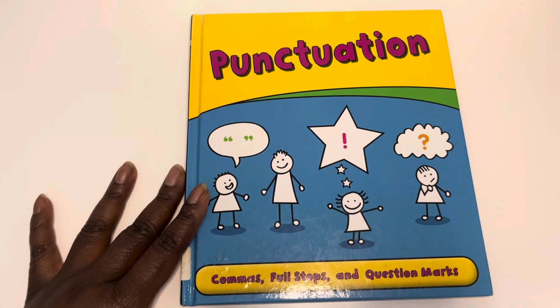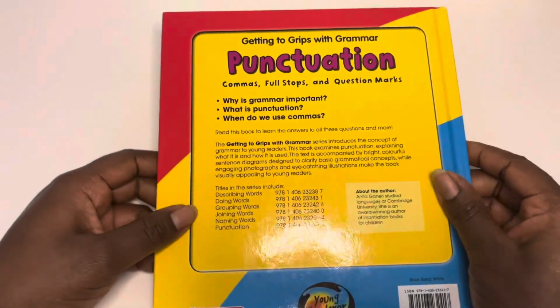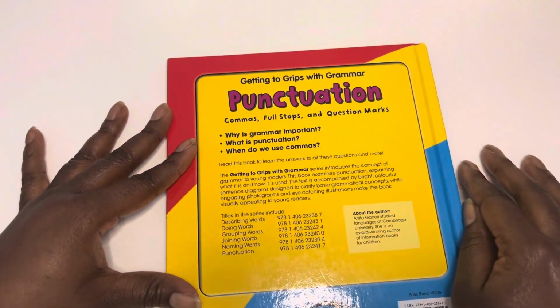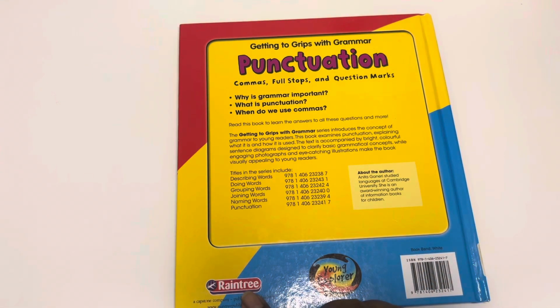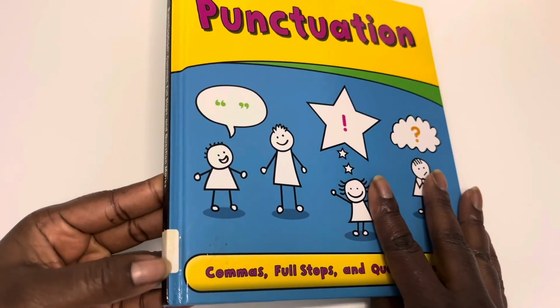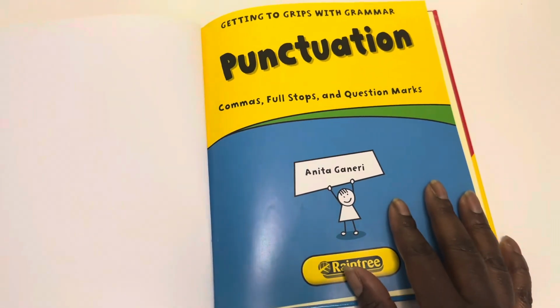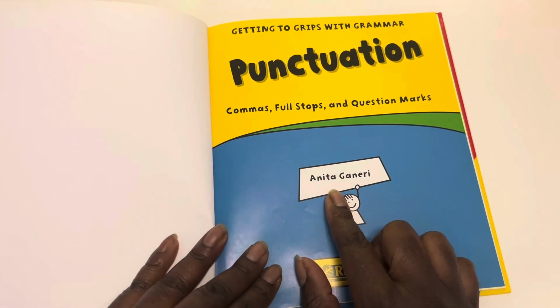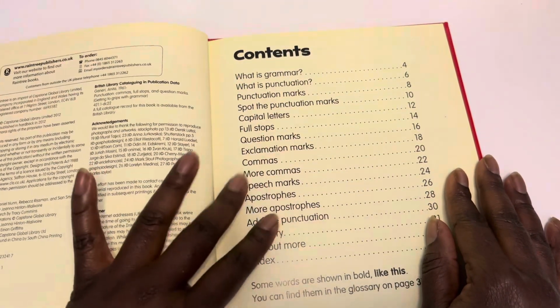So this is a book on punctuation. It's part of a series called Getting to Grips with Grammar, and this particular book is on punctuation. The publisher is called Raintree, and my copy is an ex-library book, which is why it's got that little sticky tab on the side. If we flip open this, we can see that the author is a lady called Anita Ganeri.